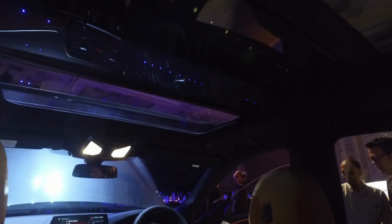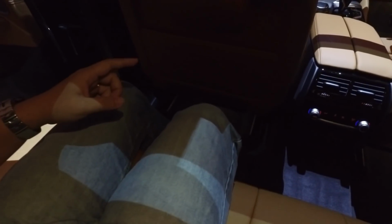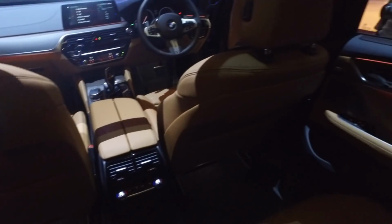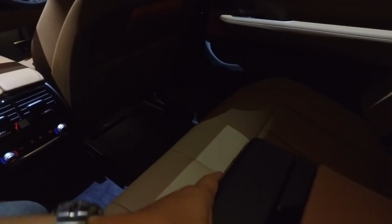And if you look up, you've got a panoramic sunroof, very nice. And oh look, check this out. You've got a GT badge, a little GT badge here. Harman Kardon speakers. Fantastic legroom here. Quad zone climate control, and here's the armrest.